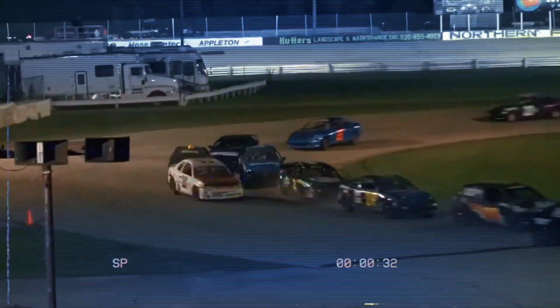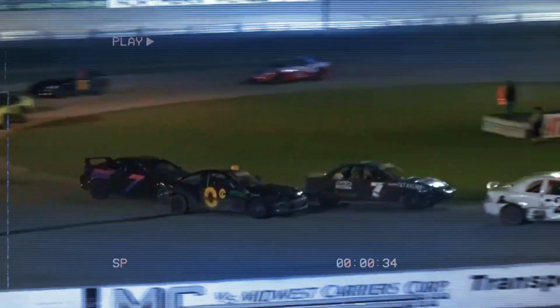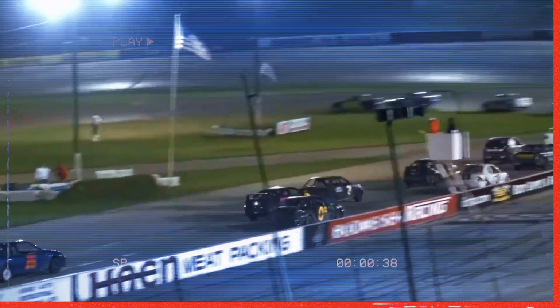With each lap, drivers who had stayed out of trouble suddenly found themselves in the top 5. Pit crews didn't have time to make big changes, so setup had to be right from the start. The tires were heating up, and cars were starting to slide more in the corners.